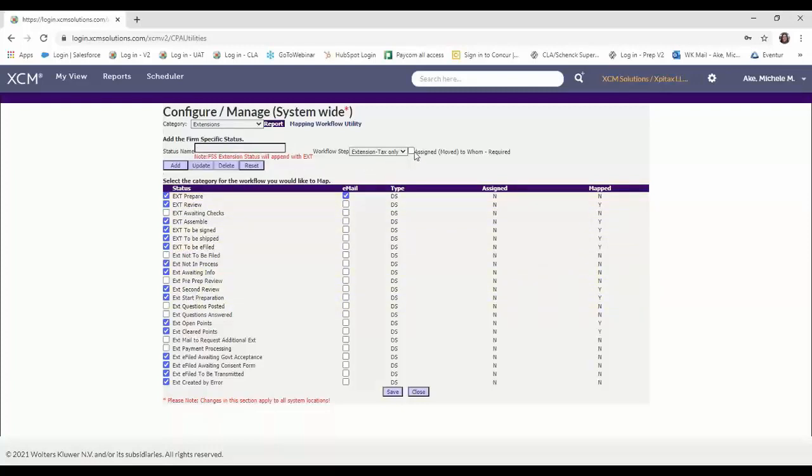And then the important part here is you want to make sure that this box is checked off: Assigned, moved to whom required. That would mean when someone moves a task, an extension task, to the specific status that you've created, they will have to assign someone to them. It won't go into just a general extension view, but it has to be assigned to someone, as opposed to these that are pre-programmed, which don't necessarily have to be assigned to someone.